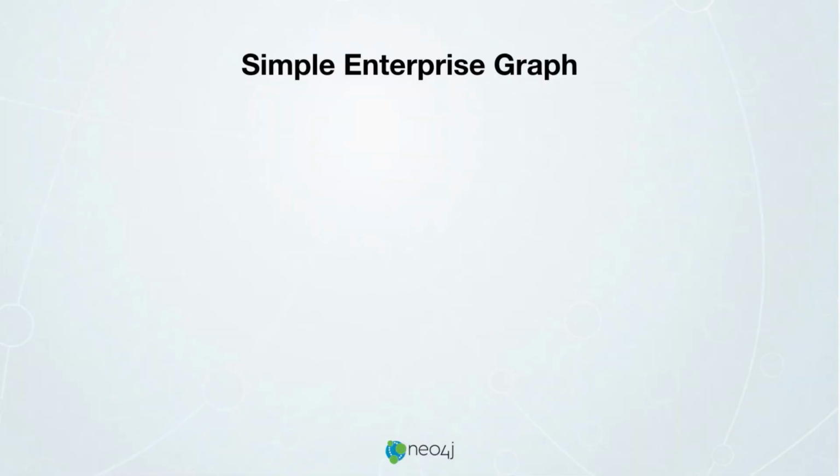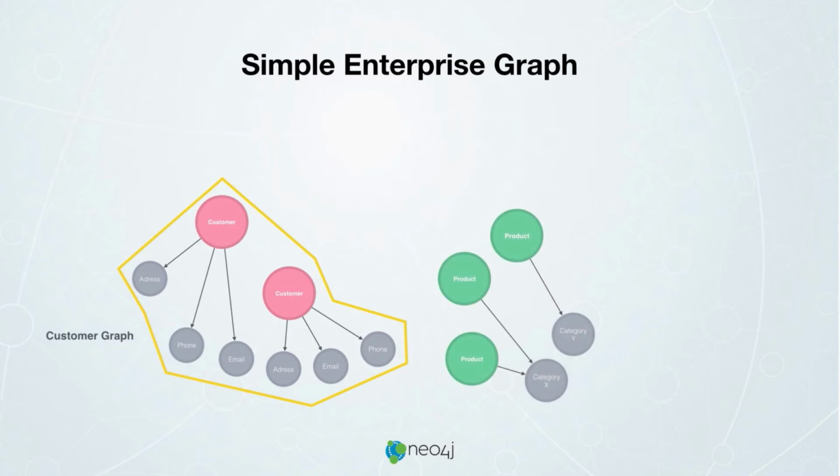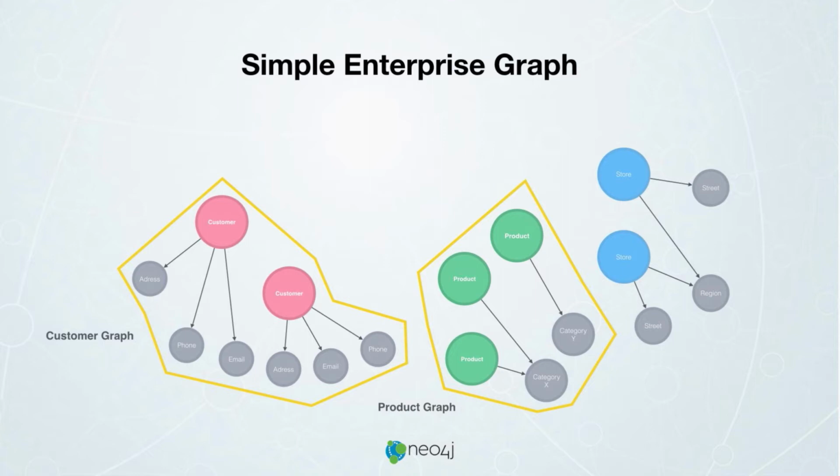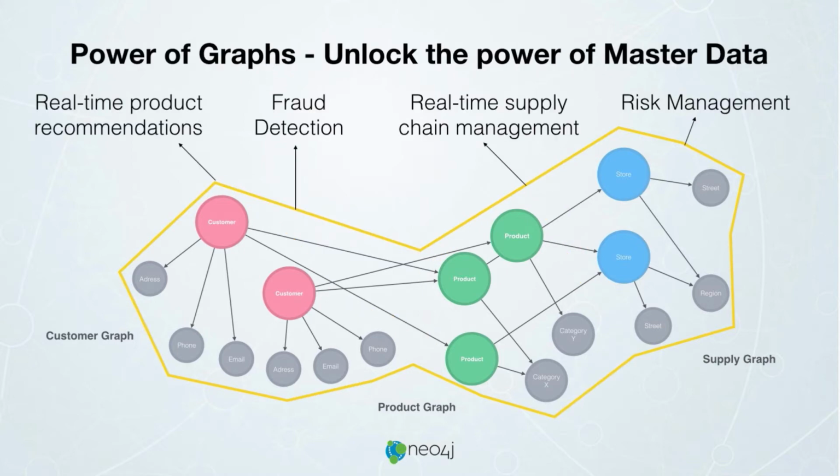So let's simplify this a little bit more to explain how the graph works. You have, let's say, a customer with a name, address, and so forth. And then you have the product, which again has some attributes attached to it. And thirdly, you might have another silo, which is your store or your supply chain side of things with other attributes. If you really think about it, you basically have a customer trying to buy a product from a store, and that is the context of that information. And the graph really links these pieces of data together with that context to power all of these different types of applications that require real-time connected data.